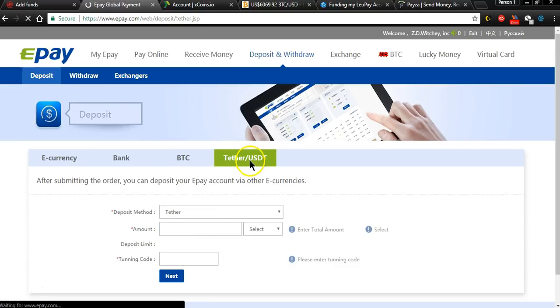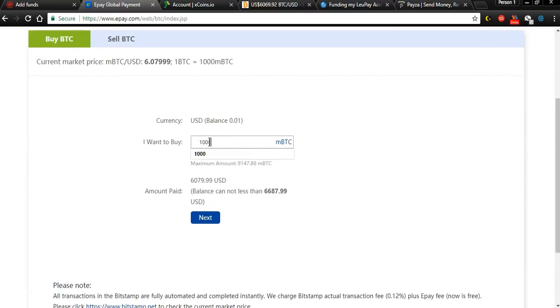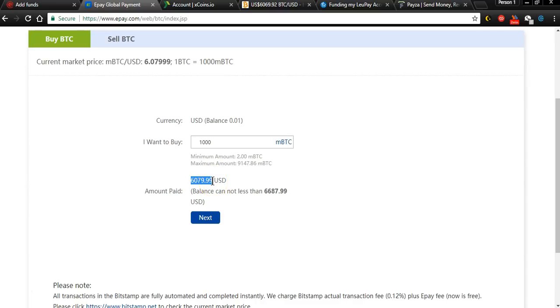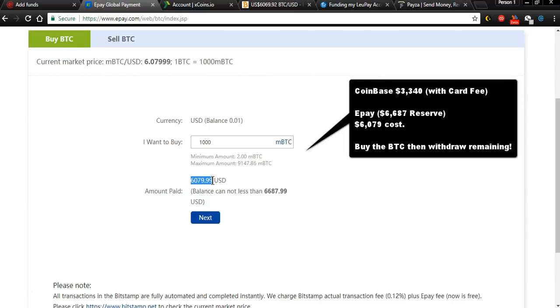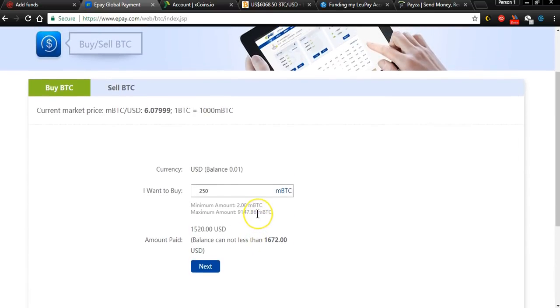There's also Tether, which is basically just a Bitcoin wallet. And whenever you have money in your ePay account, and let's say I want to get 1,000 mBTC, which is 1 BTC, that is super cheap right there. Coinbase is telling me to use the debit card. It's going to cost $3,200 or $3,340. ePay says one Bitcoin's only worth $6,079, but as I said, they require this wallet reserve, saying I need at least this much. So that's new and kind of annoying. So it's less than a 10% reserve.